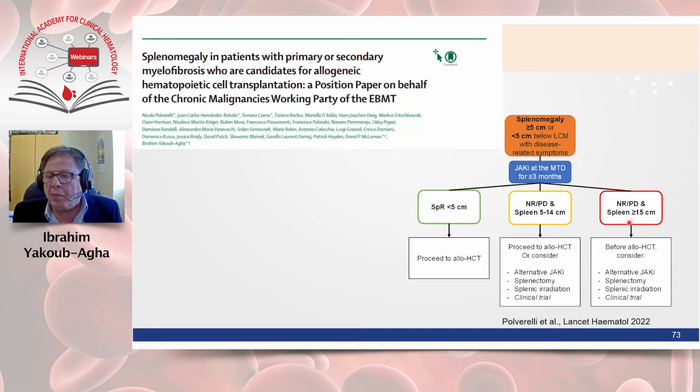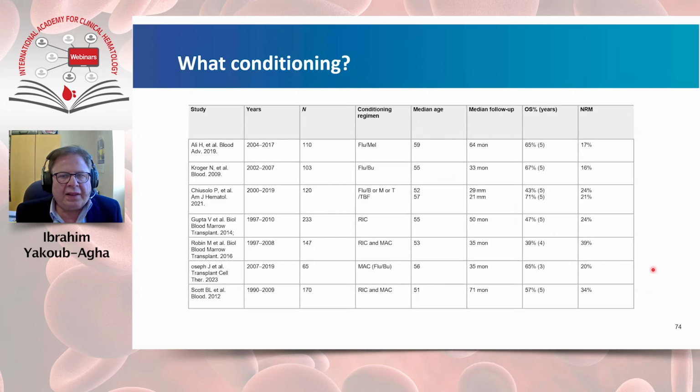For patients with more than 15 centimeters, I think you really need to consider doing something for this massive splenomegaly, especially the same thing: other JAK inhibitors, splenectomy, splenic irradiation, or if you have a clinical trial, go to this, because we really need to answer this question for 100%. Meanwhile, this is our recommendation. Now, what about the conditioning?